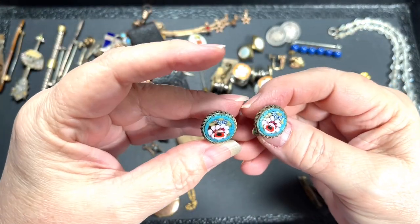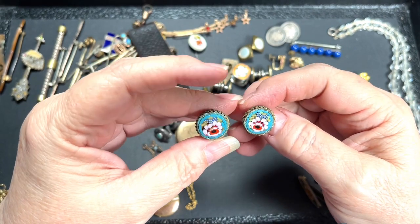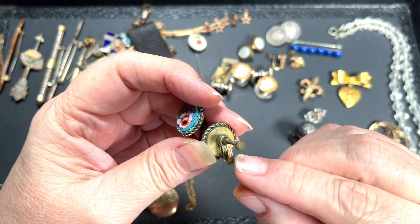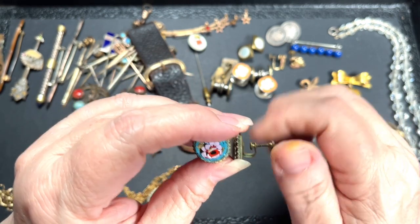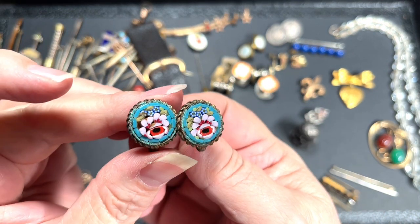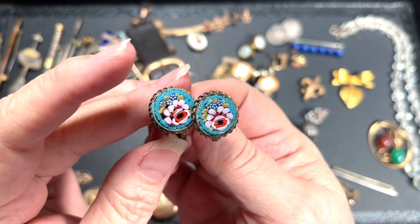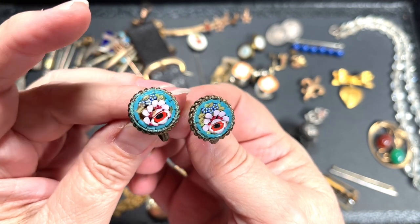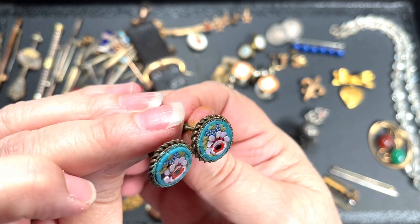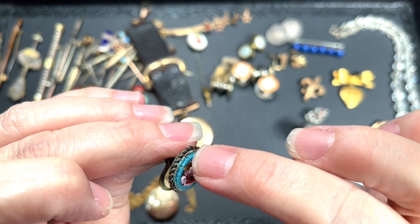Okay, these are micro mosaic earrings. These are screwbacks. These are from the 40s, and they are just amazing. These could be from as far back as the 30s, but this doesn't have any missing pieces. However, it does have a tiny bit of verdigris on them.